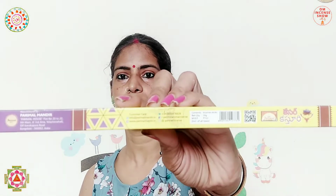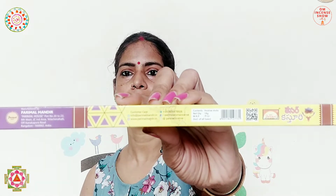So that's there. Now on the other side we have Parimal, the address, customer care number. It says 18 grams of incense for 12 rupees. We have a scanning code, we have a barcode, we again have the logo. And then we have it written in some South Indian language again, and the same picture that was there on top. So this is what we have on one side.